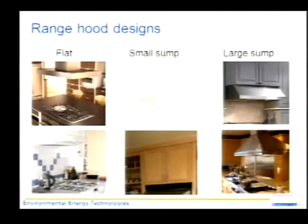Range hood designs. So the design we do think is important. We are not range hood design engineers. We've talked to some of those. They know that stuff much better than we do. But in general, we like to sort of put them in three categories.